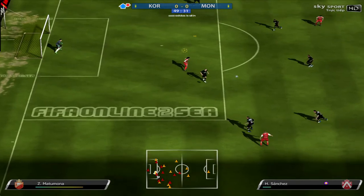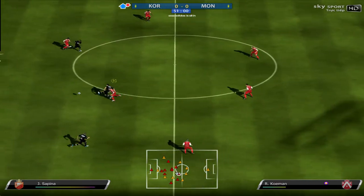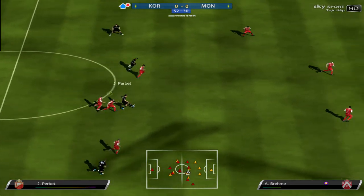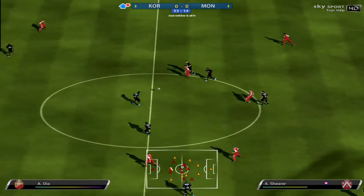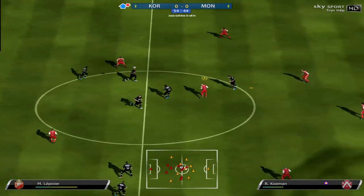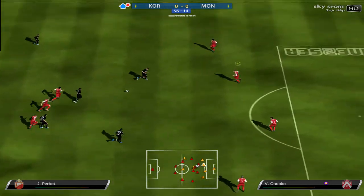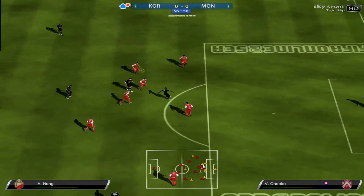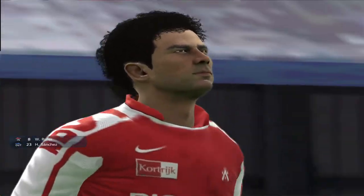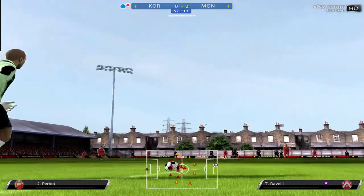Looking to provide some width. Trying to free somebody in behind their defenders. Ronald Koeman. He is a good defender. No way through there. I've seen him score from there before. And that's their first substitution of the game.